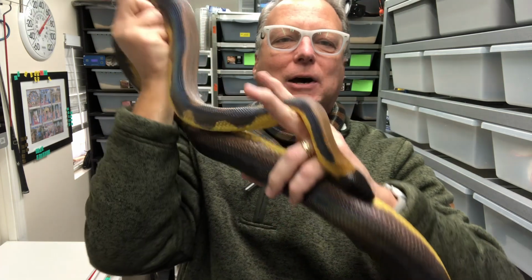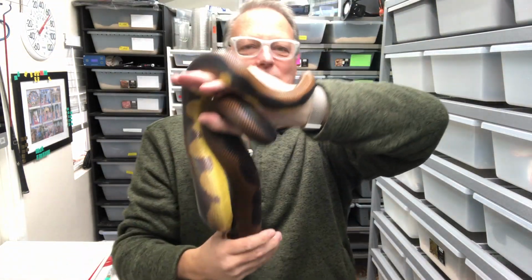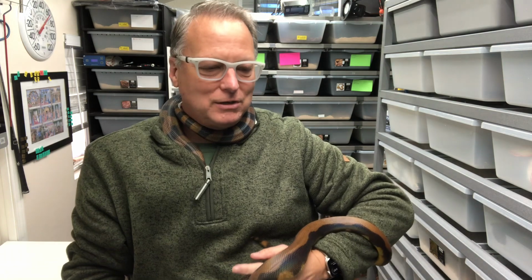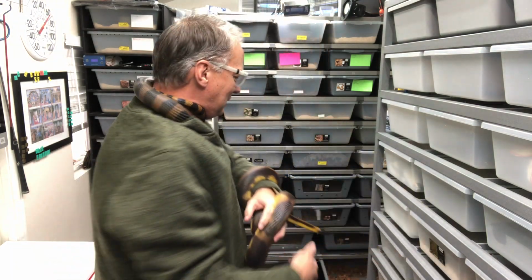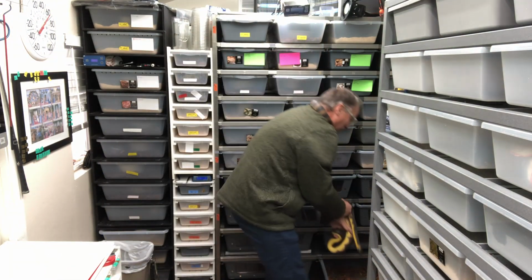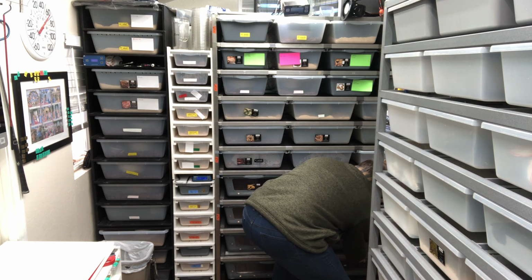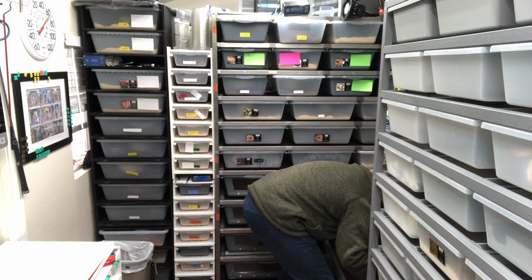Bismarck ringed python. So this is my pair. In addition, I have a female who has produced for me for the last 2 years, and she has from the very get-go been a great feeder. And wait till you see, she's a pretty big girl for a ringed python, and I'm hoping to get a bunch of eggs from her this year.